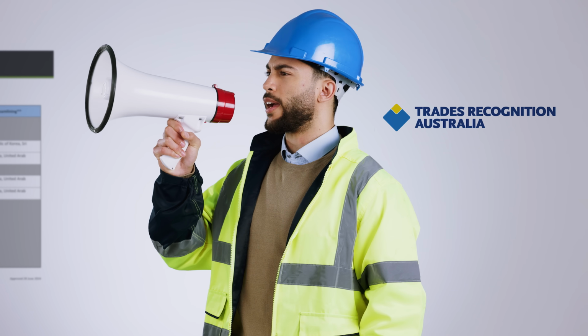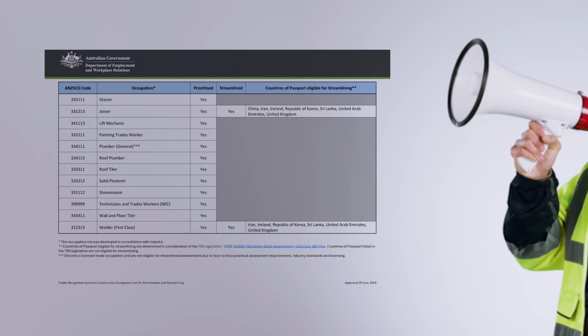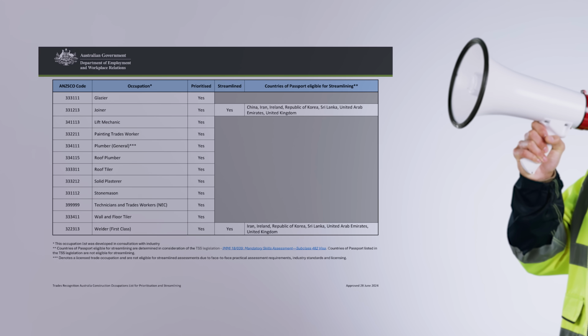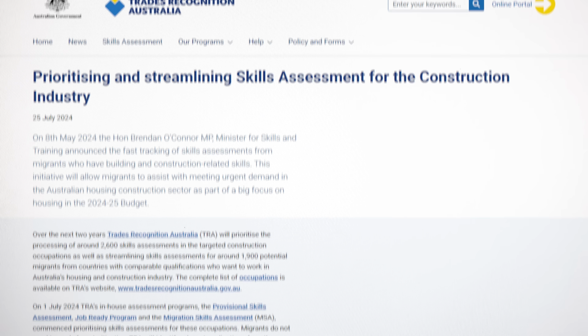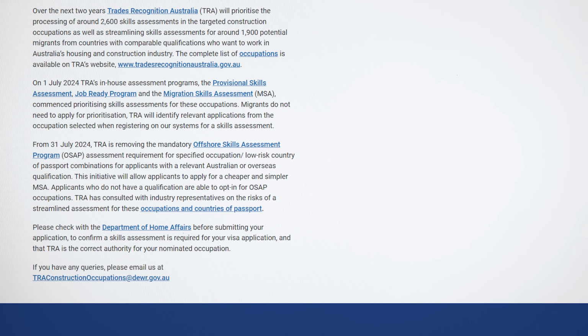And speaking of Trade Recognition Australia, they announced while I was away that priority would be given to certain construction occupations by eliminating the offshore skill assessment program for most construction trades. However, this is only for certain low-risk country passport holders with Australian or equivalent overseas qualifications in the trade for which they seek assessment. Already on the 1st of July, the TRA announced it was giving priority to all the skill assessment pathways for these construction trade occupations.